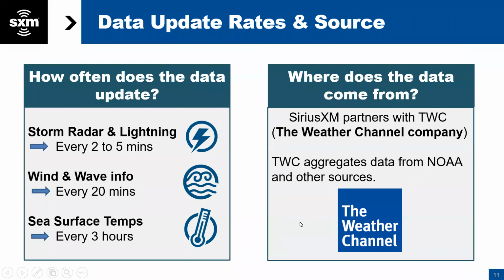So we often get questioned about how often our data updates, and the answer is it updates at different rates. The high priority information like storm radar and lightning updates every 2 to 5 minutes. Wind, wave info, observation information, and other pieces come in about every 20 minutes. And then sea surface temp updates every 3 hours. Now, we do resend sea surface temp every 20 minutes. So if you just powered on your unit, you don't have to wait 3 hours to get sea surface temperature.